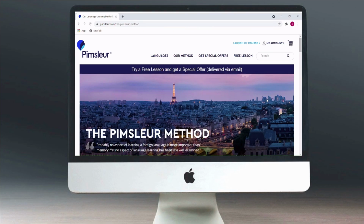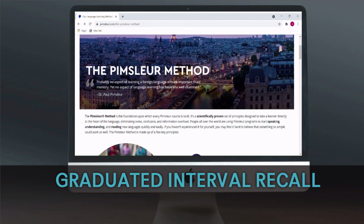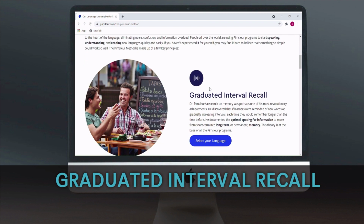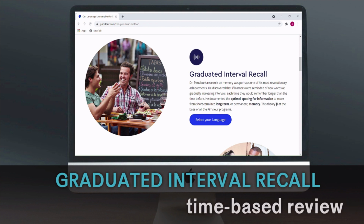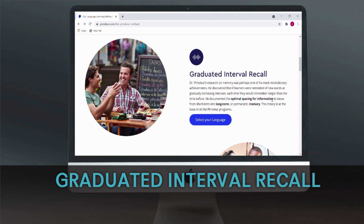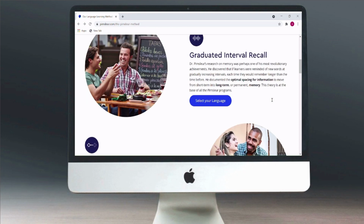Let's start the review with a rundown of the Pimsleur method. There are 4 main pillars in the Pimsleur method. The first, graduated interval recall, works just like a type of spaced repetition system. It's an effective method for committing new terms to long-term memory in an efficient manner. Where it differs from other spaced repetition system platforms like Anki or Memrise is that the intervals in which you review words are time-based rather than performance-based. The method seems to work well in conjunction with the active role listeners take in the audio courses.